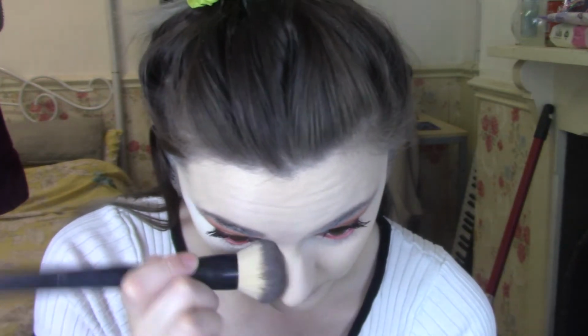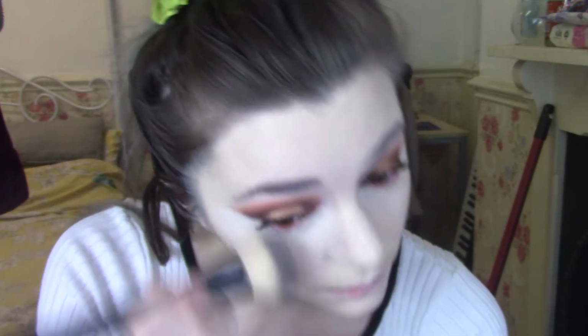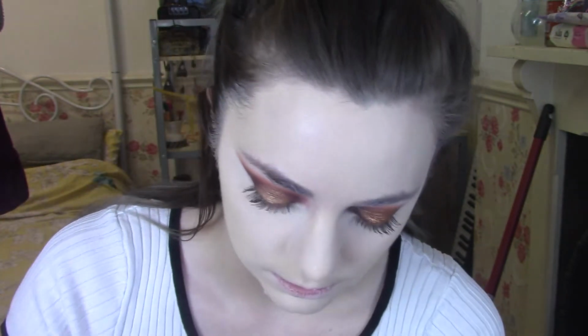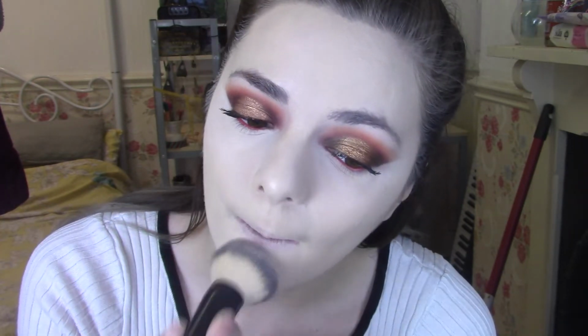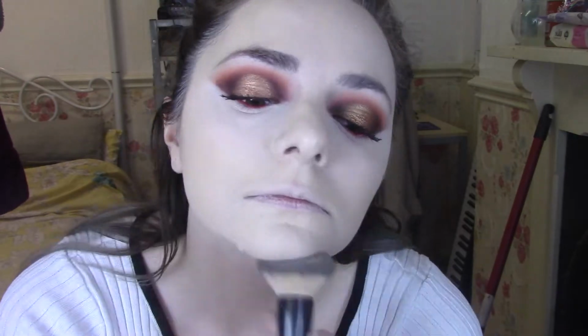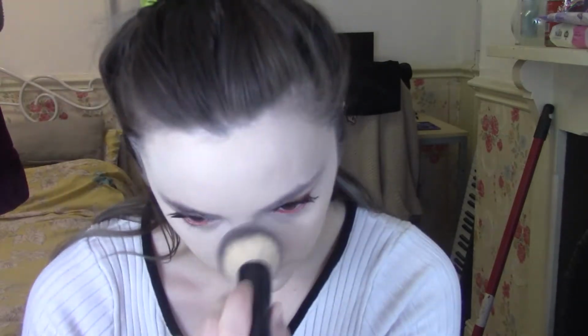But I am also going to wipe away the excess of that loose powder a bit as well, because it is quite a lot of it there. But yes, I think I should have enough here to set the rest of my face down. But yeah, this is really similar. I will definitely buy another one when I'm off my no-buy. Right, okay, so that is the base finished, and again, I feel like it looks pretty damn identical.